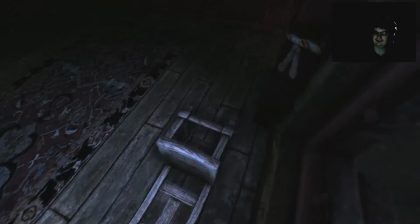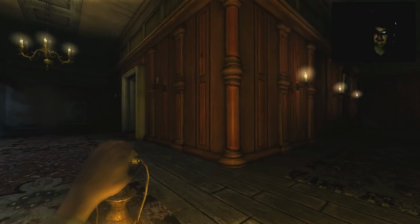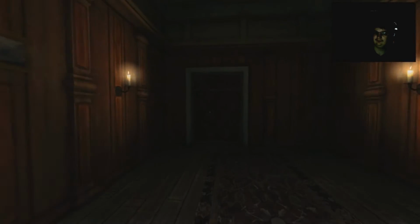Oh yeah, that was scary. Excellent. Oh, there was some oil here. Oh, hello. Okay. Look at that tiny little painting. Well, I guess size doesn't matter.